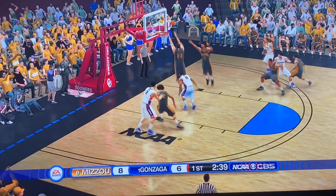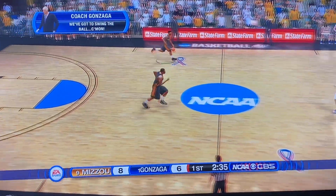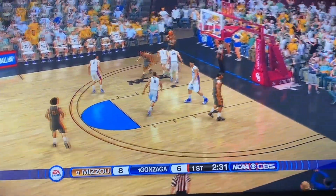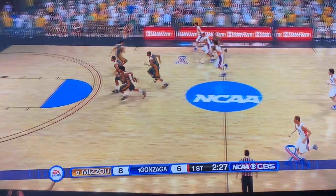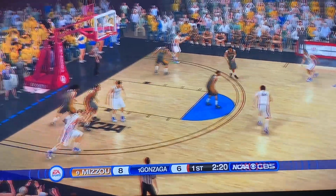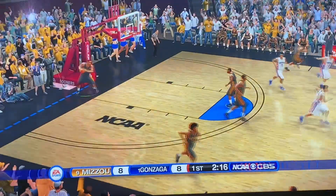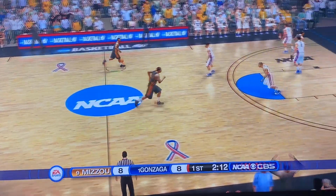Nembhard a deep two. Doesn't connect. Missouri comes up with the rebound. Looking down low, gets rejected though by Corey Kispert. In transition, Ajayi decides to bring it back out here. Looking over to Timme, deep two, able to connect. 8-8 now here early on, high scoring pace.